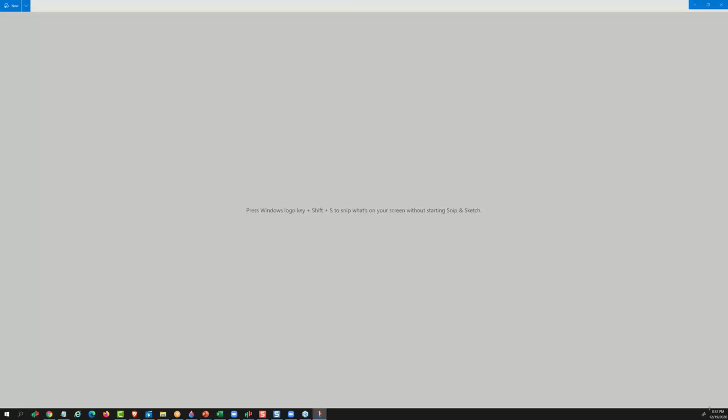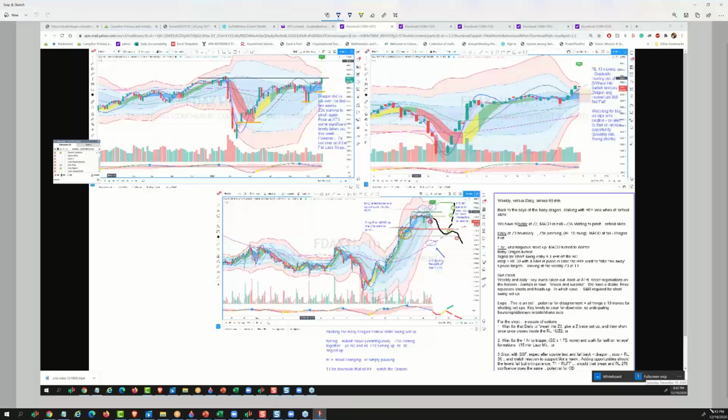So this is more of an impressionistic painting than anything. Okay. That they are using the, let's see, I think that yeah this is the weekly chart, and then this is the daily chart, and then this is the hourly chart.